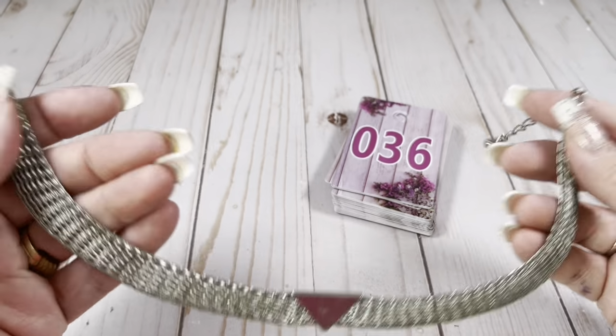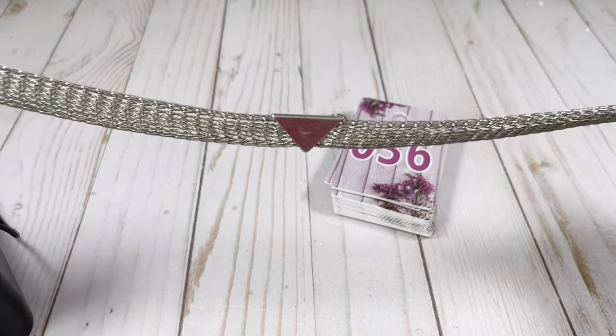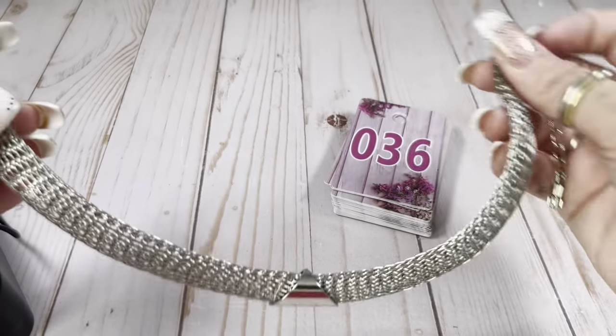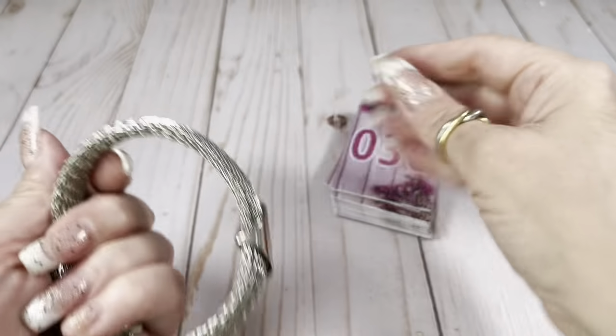And we have this guy. A little bit of wear right there. It's cute though, like a metal mesh. Little choker with the extender. We're gonna do $2.